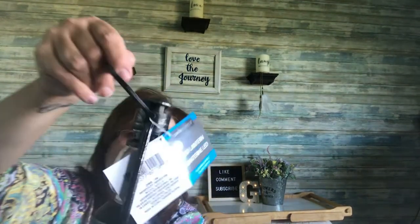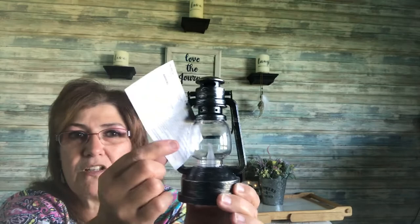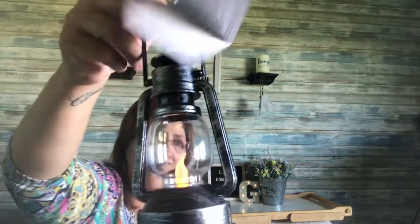I picked up this because I have a craft in mind. I'm not really sure what I'm doing yet. They just look like this, and it's just a lantern. I believe they had these last year. They look a little bit rustic, or a little bit of pewter maybe, is that what you call it? So I picked this one up. They're really cute because I love how they light up like that. So I picked up two of those. I'm going to do some kind of craft, or maybe, I'm not sure. I'm going to do something with them for sure.